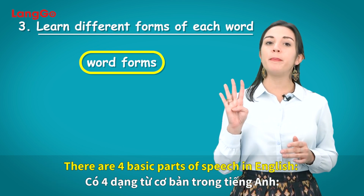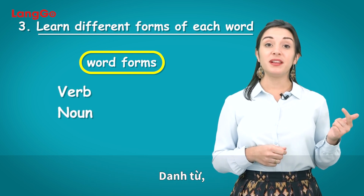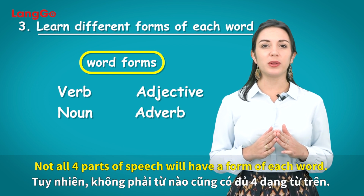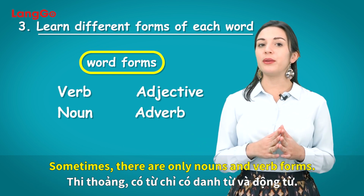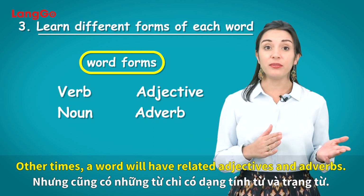There are 4 basic parts of speech in English: the verb, the noun, the adjective, and the adverb. Not all 4 parts of speech will have a form of each word. Sometimes there are only noun and verb forms. Other times, a word will have related adjectives and adverbs.